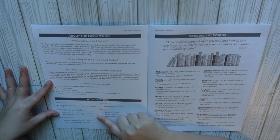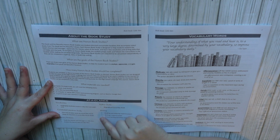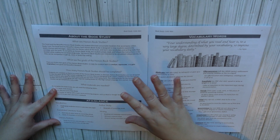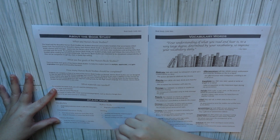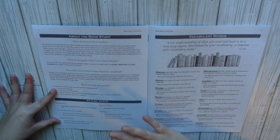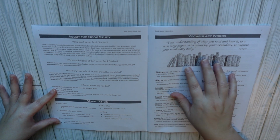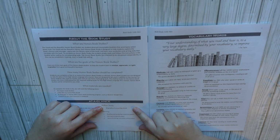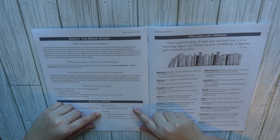There is that correlated literature study, so the overview of other works by the author, and they will also be studying the character of the author as well. So it is a little bit of a biography as well that they'll be reading through. There is literary analysis, which is studying the themes and messages throughout Little Men and also analyzing the literary value of Little Men. And then again, it has that author study that I was just touching on. There's a biography of the author in here, and then they will be practicing some more writing skills.